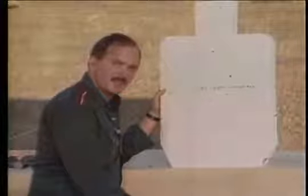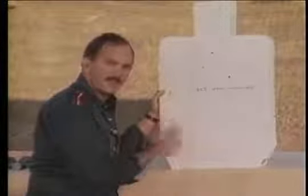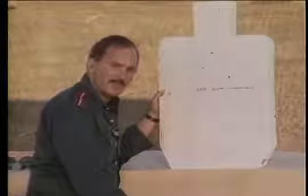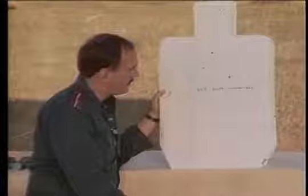Here are the results of our auto windshield test. We shot at targets which were simulating passengers in the front seat of a car. We shot through the windshield at about 40 meters. First one was a .223.